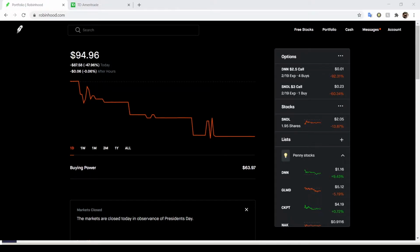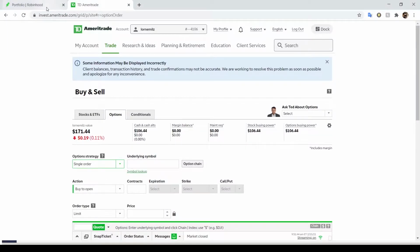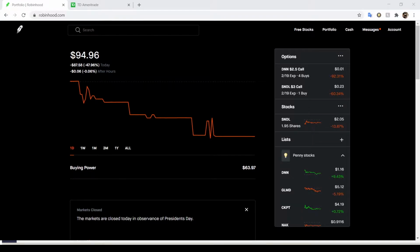Good morning, everybody. I'm going to go over a quick little rundown of the different trading platforms I use and also why I think it's important to have more than one platform. I'm going to use today, for example, Robinhood. I'm also going to use TD Ameritrade, which I have here. I'm going to use Webull, and I'm going to use Cash App.